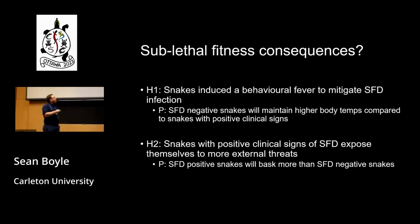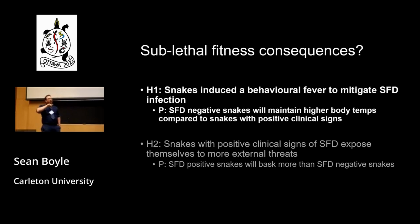And we predicted that, again, positive snakes will expose themselves through more basking because of this behavioral fever that they're inducing. This talk is going to focus on the first hypothesis, but there's a lot of great telemetry data that we are hoping to take a look at as well, to start answering the second hypothesis.